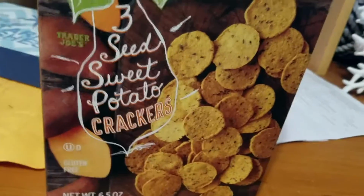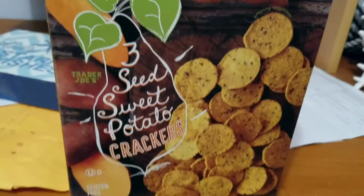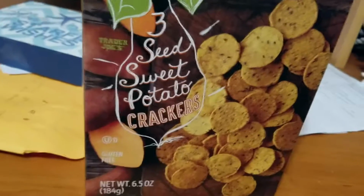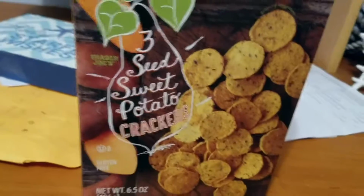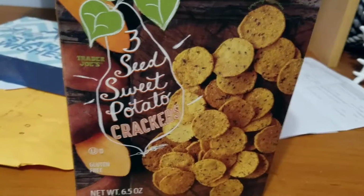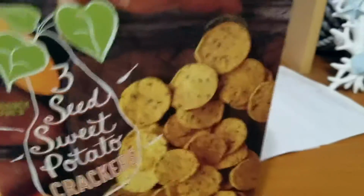These are great to have out if you're having friends come over for dinner or whatever. You want to have them out on the snack table. With the holidays coming up, you could have these out on the table with dip. I feel like at least they're a little bit healthier than most potato chips or anything that would be fried. These are super delicious and are full of flavor. And like I said, I don't usually like sweet potatoes, but I love these crackers.